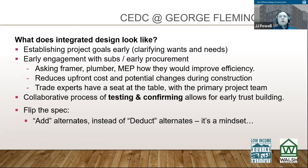We asked the trades how they would improve efficiency. What would they do to reduce the upfront cost, but also reduce those unforeseens, all the potential changes during construction? And they had a seat at the table along with primary team members. They were considered part of the design team, really.